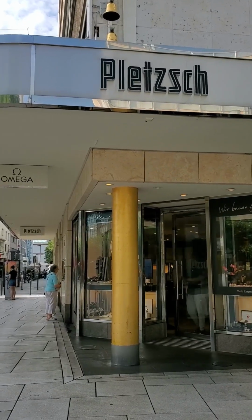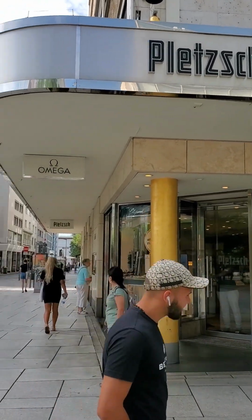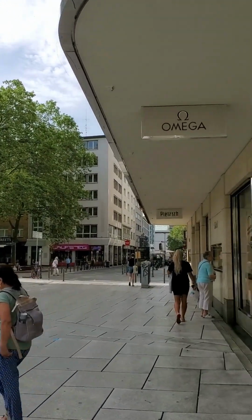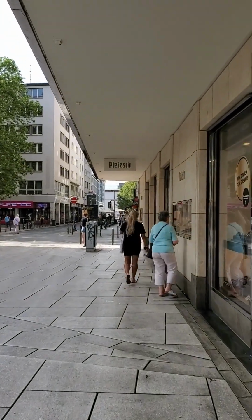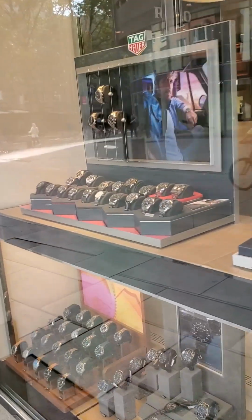So where's this jewelry shop? It's down here, and it has a very unique font, officially called a typeface. Very unique typeface in the name of the store. So I'll show you that, as well as these expensive watches. So here's that very interesting typeface that I spotted earlier.